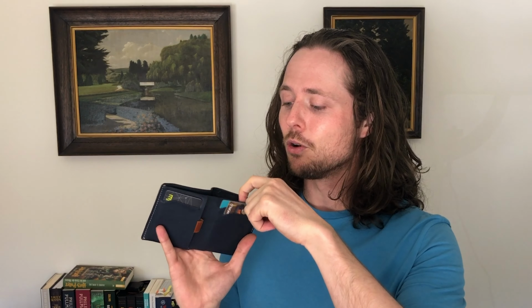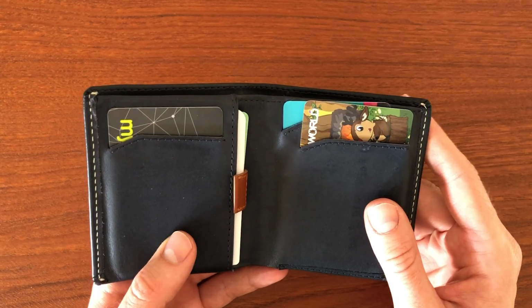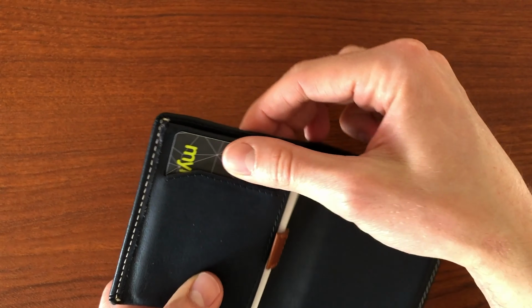Now my personal layout, because I know that you're dying to hear, I'm going to be using some substitute cards. I don't usually have an EB World card at front and center, nor do I normally have a returns card here at the back, but I probably shouldn't show my bank card and ID to the entire internet, right? I put my public transport card in the left-hand pocket, which I'm not really using right now because of this whole virus situation.